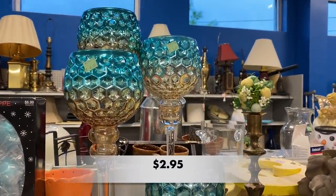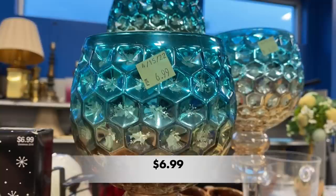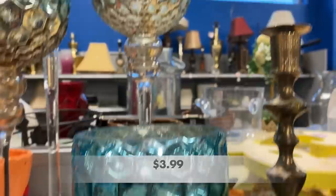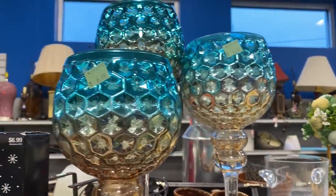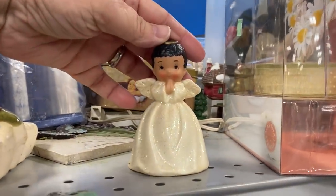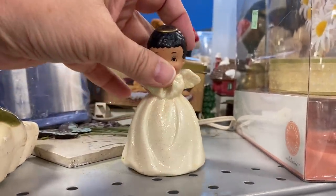I thought I'd give these candlesticks, I guess they're candlesticks, I'm not sure. What are these called? Anyway, I thought I'd give them a look-see. I liked that they were made out of mercury glass and they were very pretty. And of course, this little angel was so sweet. Turns out she was a belle.